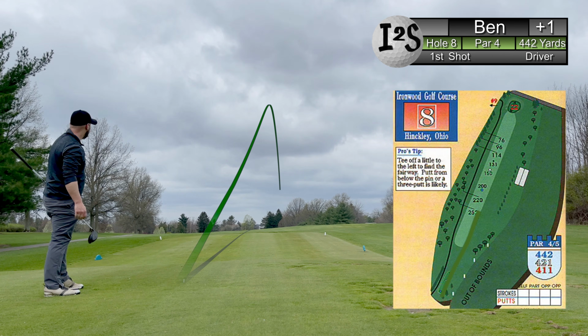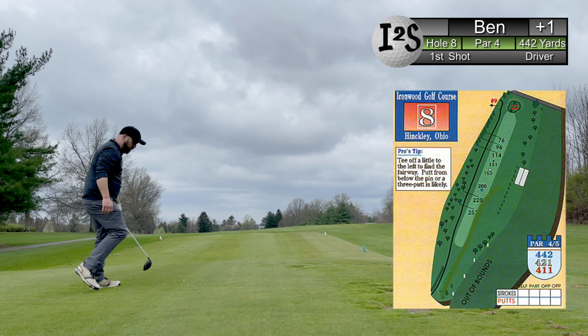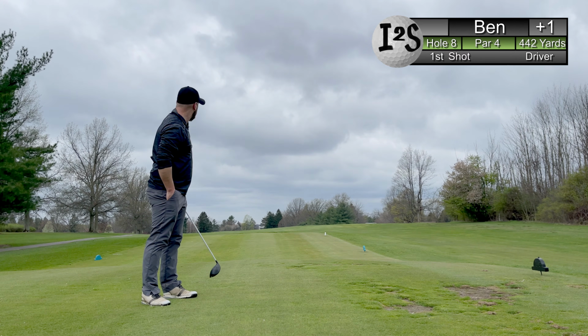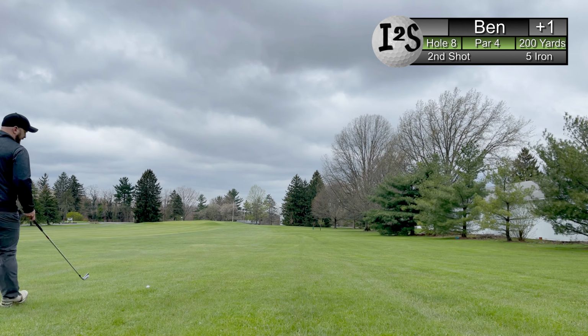I hit it far, ballooned up a bit. Right rough, which is fine. Pretty good angle at the flag from there. We were playing back into the wind.